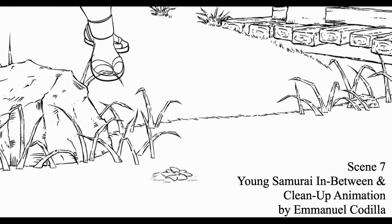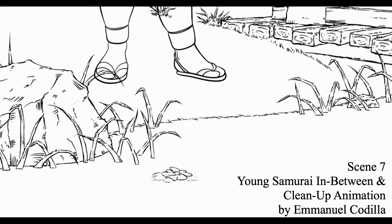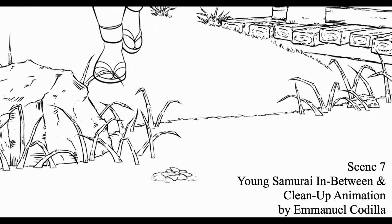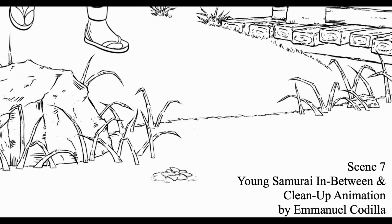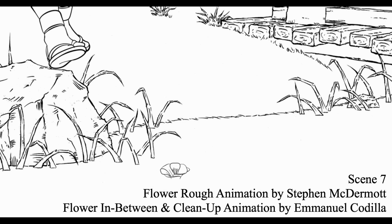Next was the cleanup animation pass. We've been fortunate to work with Emmanuel Codilla, a cleanup animator in the Philippines, who has worked on the film Nahuel and the Magical Book. Iman has become our most prolific cleanup animator, and has now done more than half the character scenes in the film. Iman also helped in between this existing animation of The Flower, which was done by Steve McDermott.